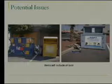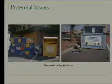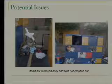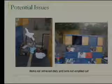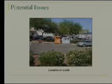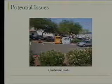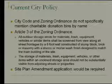However, there are potential issues associated with these clothing or charitable donation bins. As you can see on this slide, items are sometimes left outside of the bins, even though signs on the bins instruct the donators not to do so. Here you can see if they are not properly maintained and frequently monitored and emptied, items can pile up around the bins. Additionally, if they're not properly located within a site, the bins can create traffic issues or take away from a commercial center's required parking.